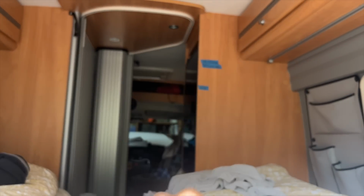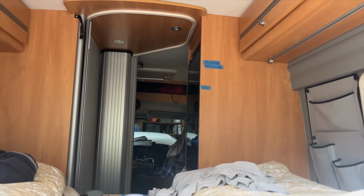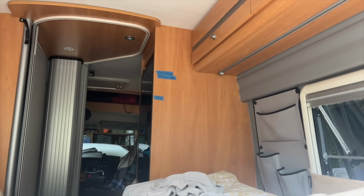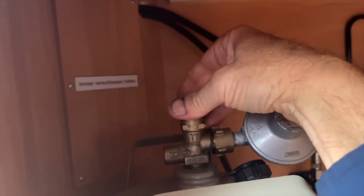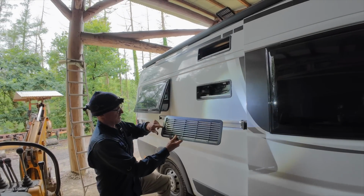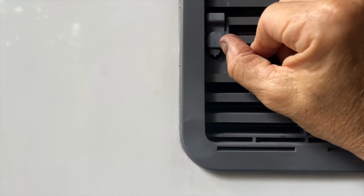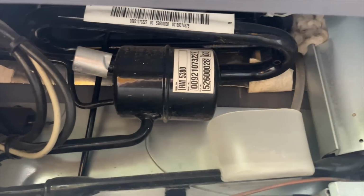Right, so you can see some markings I've got on the side panel there. The next job to do is to look at measurements for the proposed new fridge. So I've gone ahead and I've isolated the gas inside, and I'm also going to turn the gas off in here because there's going to be a gas line to unhook. The simple way to disconnect the fridge is through the rear vents. Okay, so this little catch here that slides up, and there is the back of the fridge. Electrical connectors, and somewhere in there there'll be a gas line.